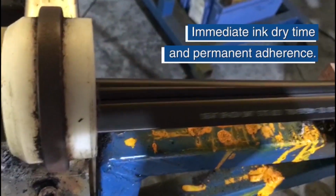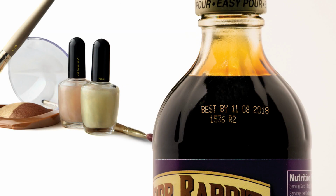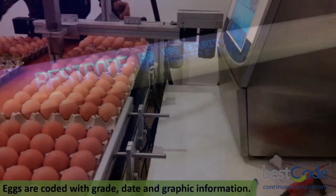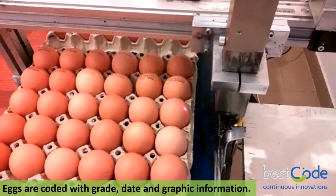A broad range of quick to immediate dry, permanent printing inks are offered in a variety of colors. A library of specialist inks are offered for unique applications, including white and other color pigmented inks for dark-colored substrates, color change inks, invisible UV red inks, high-temperature inks, edible food-grade direct-to-food inks, caustic removable inks, and many others.